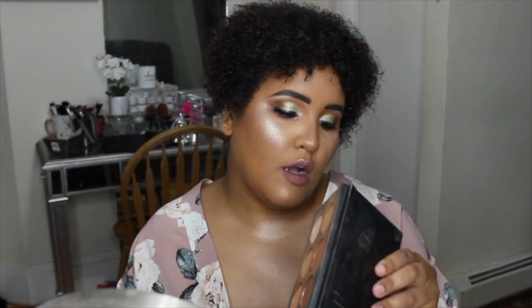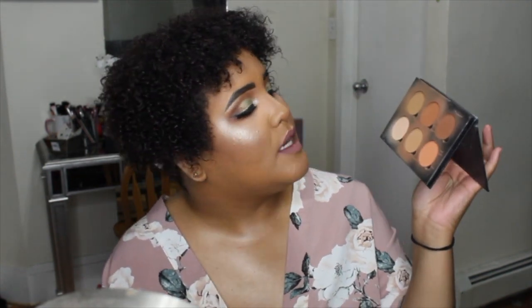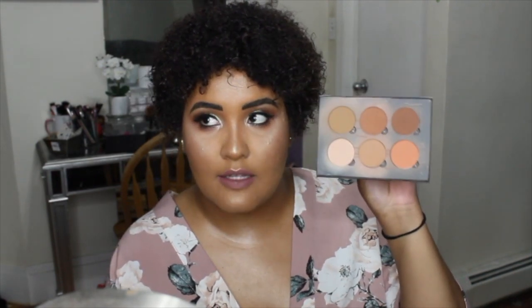My next two palettes, I have a face palette, and then the other one is an eyeshadow palette. I wanted to say my favorite palettes because, you know, sometimes blushes and contour and bronzers come in palettes. So this is another Anastasia Beverly Hills palette. This is the Contour Kit palette. This one is in Tan to Deep, and as you can see, I have used this every freaking day for the last year and a half.